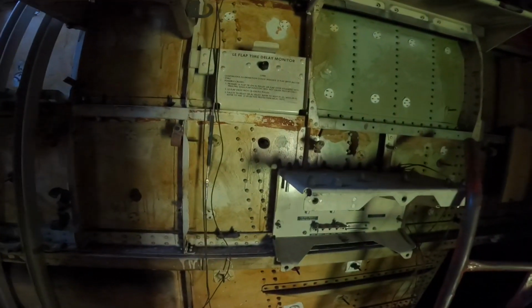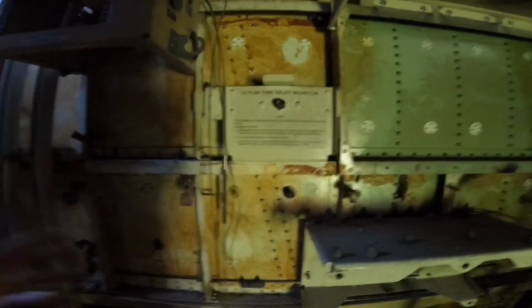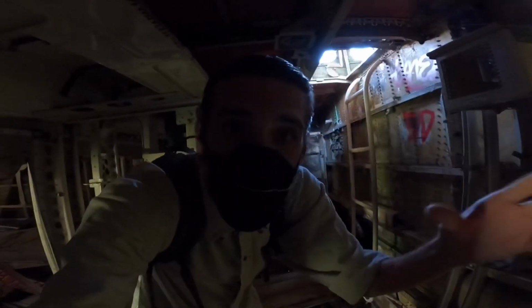Let's explore. Let's go in the bloody plane. Look at this. They've laid down bits here so that you don't fall through the holes in the floor. Got a flap time delay monitor. This is so cool. Oh my god. You're going to get annoyed at how excited I am here. Got to be careful of how you walk around in here. You don't want to hurt yourself.